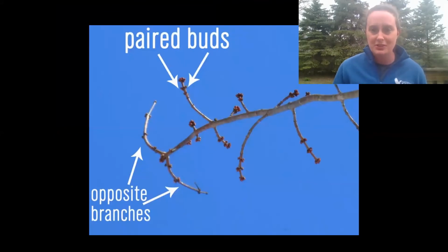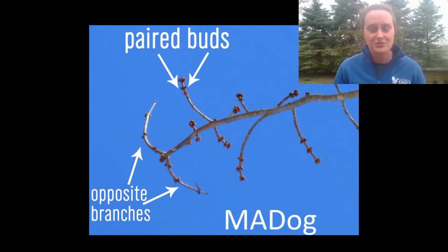So this particular tree that I'm showing you is very unique in one very important way, in that it has opposite branching. So the branches coming off the parent branch grow directly opposite from one another. And you can see that in the branching. You can also see that in the buds that form on the branches.